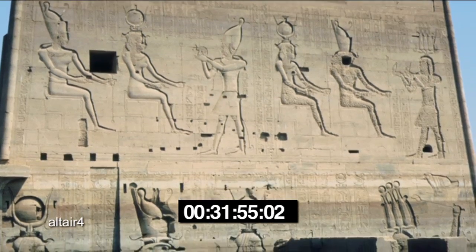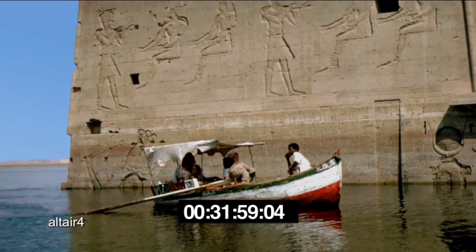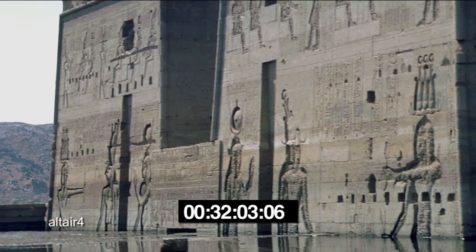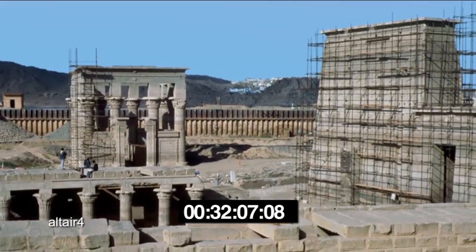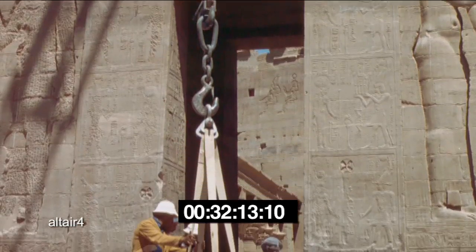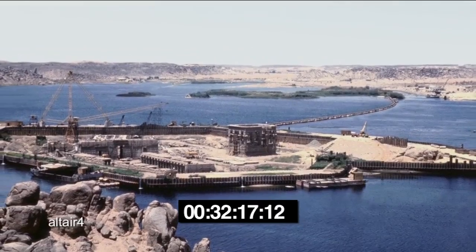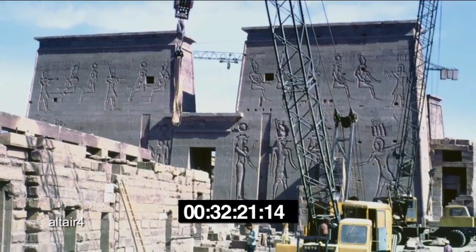When the Aswan Dam was built, the monuments on the island were flooded. An international mission, thanks to the funds provided by UNESCO, made it possible to move the monuments to the nearby island of Aguilkia. The project took 10 years to complete. Every monument was dismantled, then assembled again piece by piece. In 1986, the new temple seat was inaugurated.